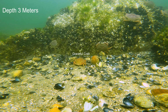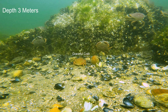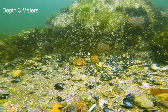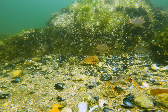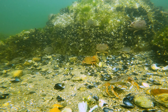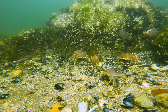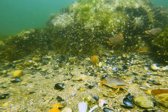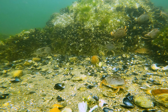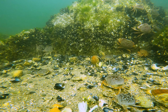So, while I was out swimming one morning, I just left my camera on the bottom and got a time lapse of some crabs. What you can see here are mostly Dungeness crabs, and there are a couple of graceful crabs that show up as well. They tend to be a bit oranger, and the crabs are just foraging, I think mostly for the dark mussels and white-colored barnacles that you can see on the rocks there.